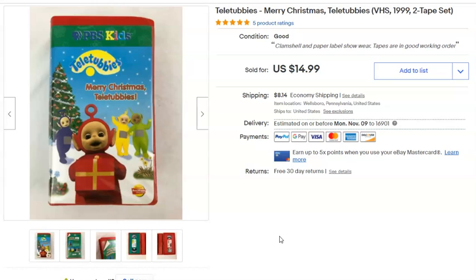Teletubbies VHS. This is a two tape set. I had this around for a little bit. I did pay 49 cents for it at Goodwill. I listed it December 9th last year. Sold it October 17th for 15 bucks. 15 bucks plus shipping on these VHS tapes. Pretty cool. Next.